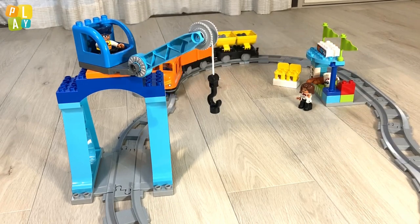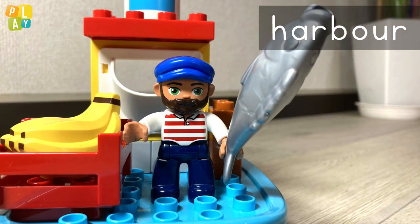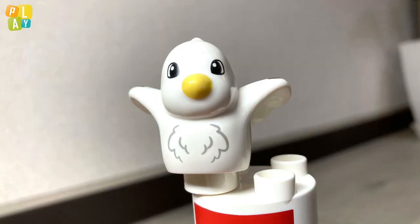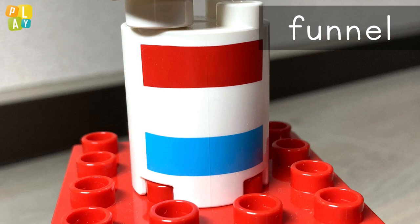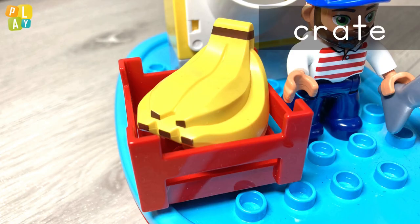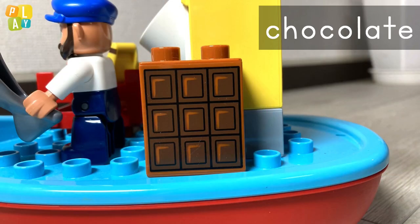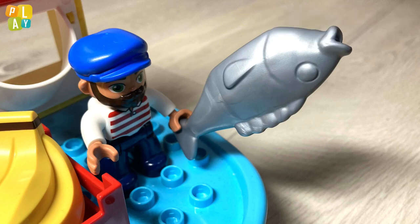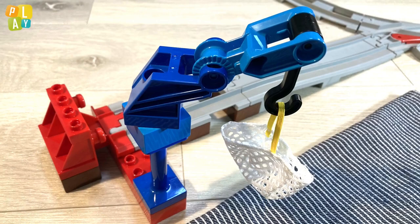Okay, let's head over to the harbour area now, where we can meet Captain Joe on his beautiful boat. Oh look, there's a seagull on the boat. It's sitting on the funnel. On the boat, there is a red crate full of bananas. And there's a yummy looking big bar of chocolate too. Captain Joe also has a big fish. He's going to deliver all of this cargo to the train at the harbour. He will use the small crane and its net.